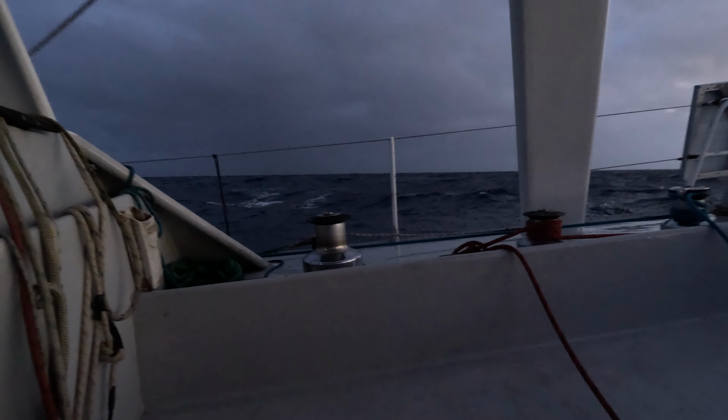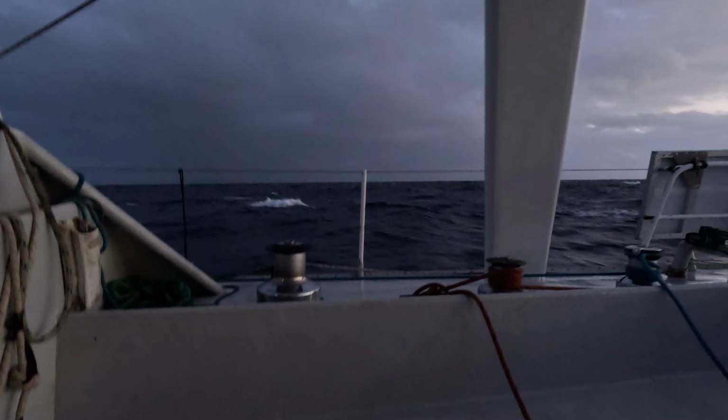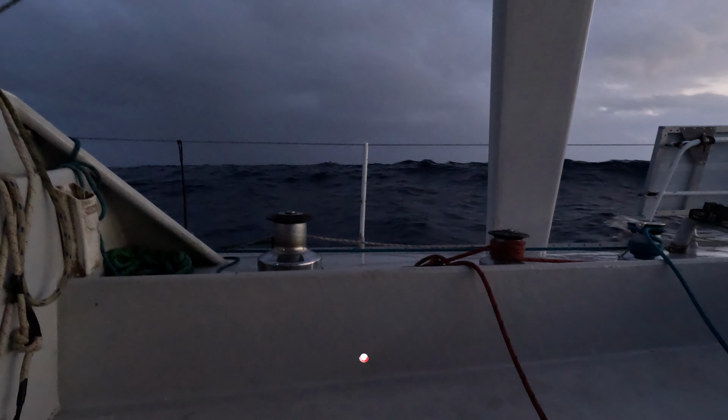With new anti-foul, Haphazard was sailing fast. After dark, the wind picked up and the log didn't go under 9 knots for more than 3 hours, sitting in the 10s and the 11s, and it was a moonlit night.